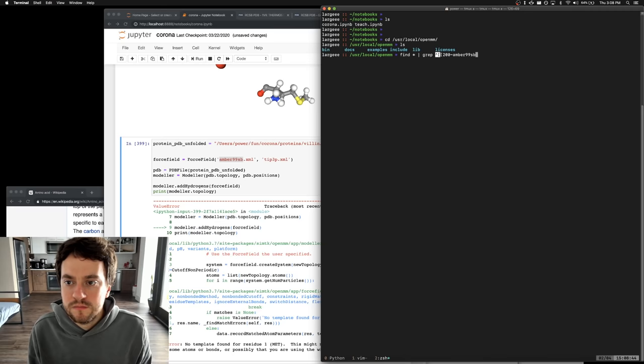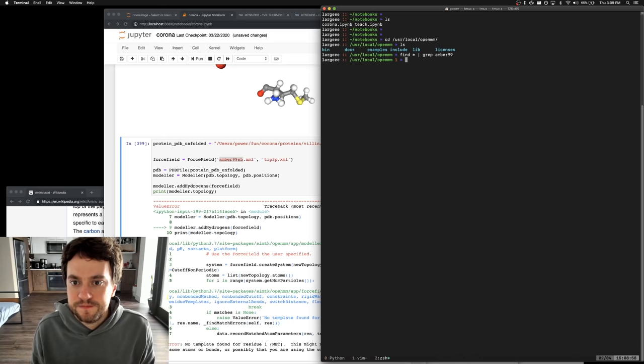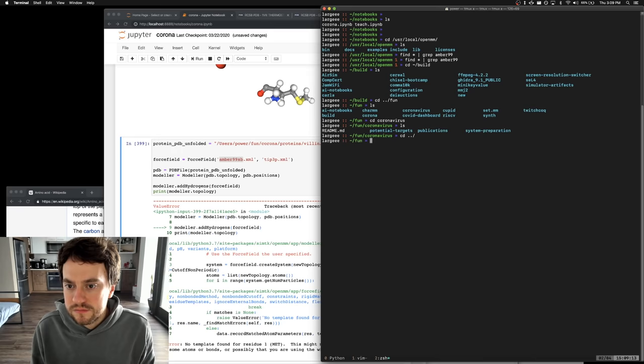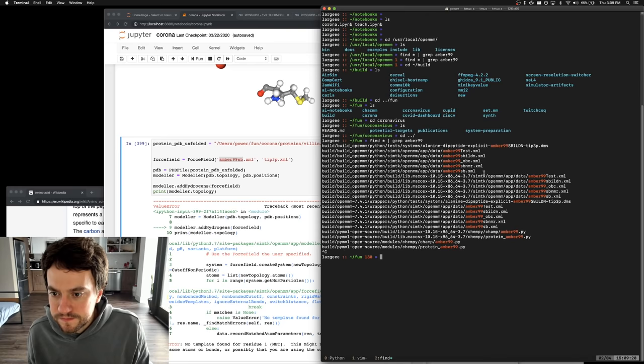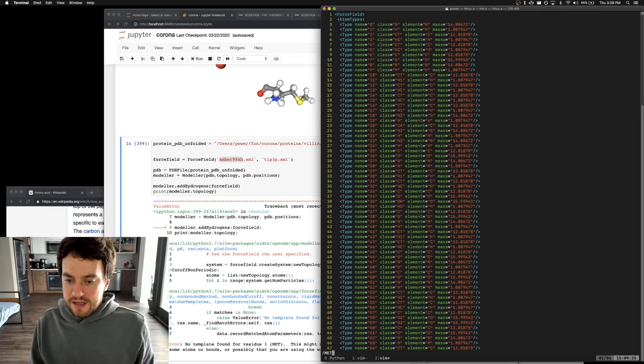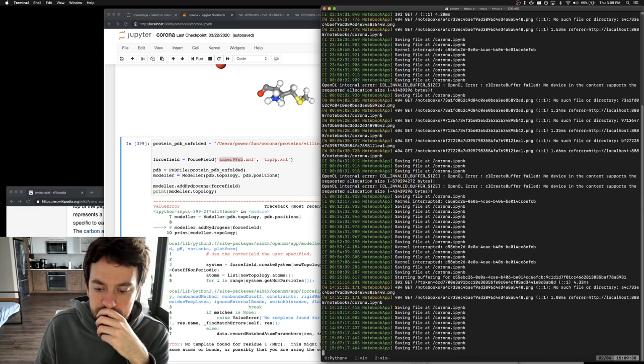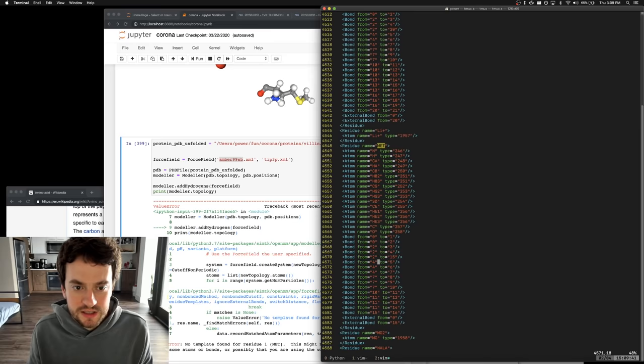I don't know why my cut and paste doesn't work today. No, Amber 99. I built that somewhere, didn't I? Probably coronavirus? No. Ah, here we go. Okay. We're using Amber 99SB, and we want to make MET. Not a CMET, just a MET. Oh, this is interesting. Okay, let's get rid of that, because I think that was wrong.